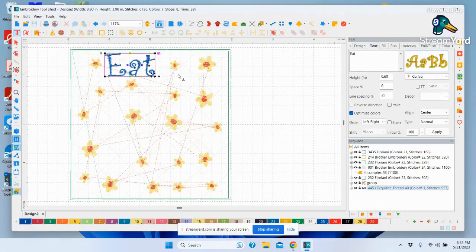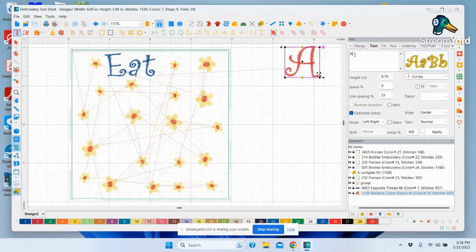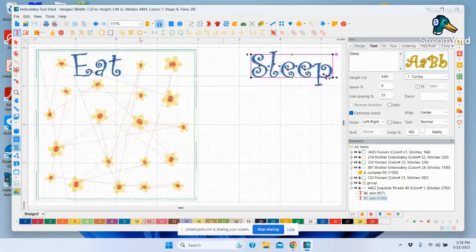So we're going to go back to our text tool. I'm going to click over here again and we're going to click in the properties box and type the word sleep. And I put a capital S. I'm going to do the 0.6 inches again and curly Q, and I'm going to click apply. I think I'm going to do the same thing. I'm going to make that color number one. So I'm going to right click down on the number one color box so my letters are all the same color. Okay, and let's go up here to the Zoom and to fit so we can see the word sleep.